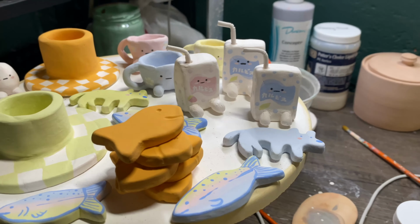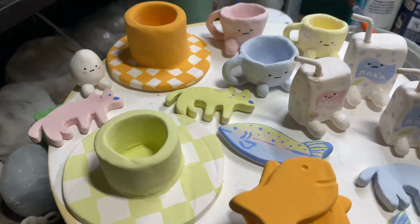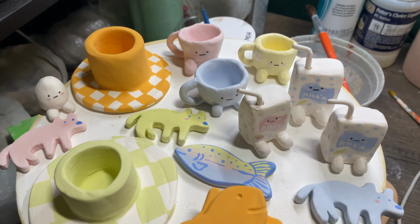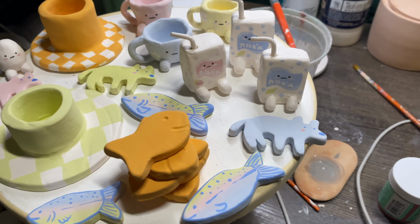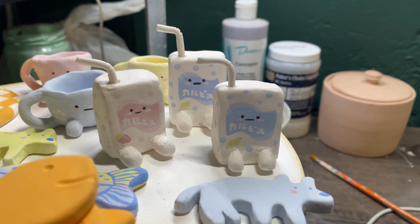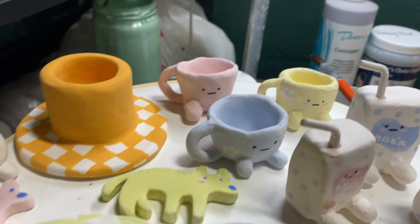Guys, I just spent like three hours painting everything. But we got a couple candle holders. These guys are going to turn into magnets, all the flat ones. Some Calpico. And then little teacups.